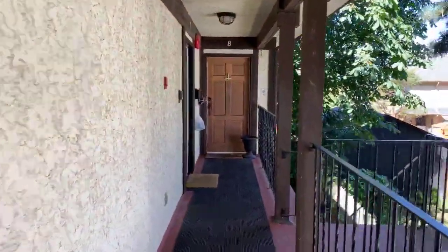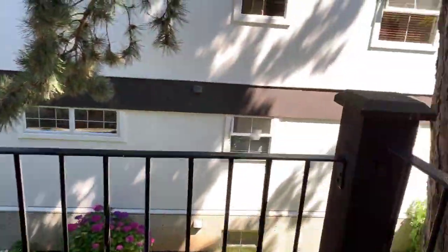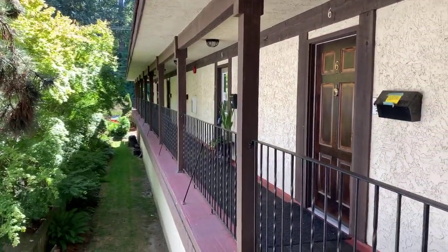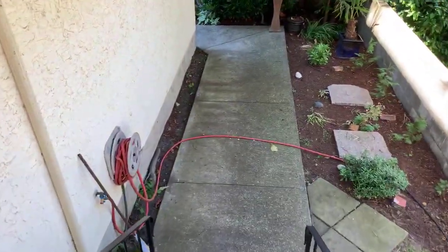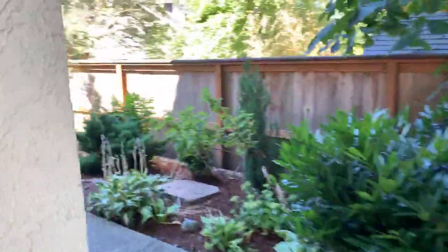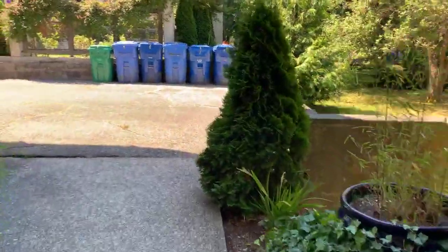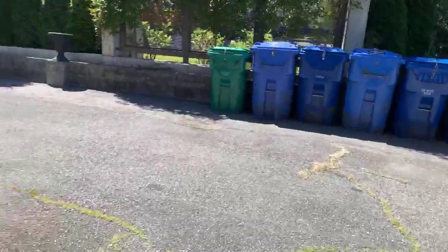But again, 8 units in the complex here. I'm going to take you down the back stairwell, and we're going to take another look down this way. This is the back of the building where all the entrances are. All right, very nicely kept, as you can see. The garbage and recycle for the complex is right here. Here's the driveway.